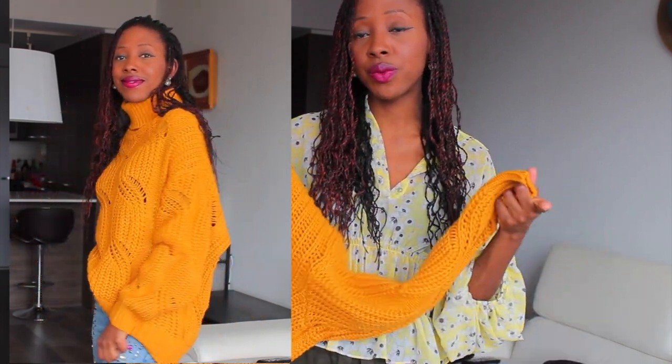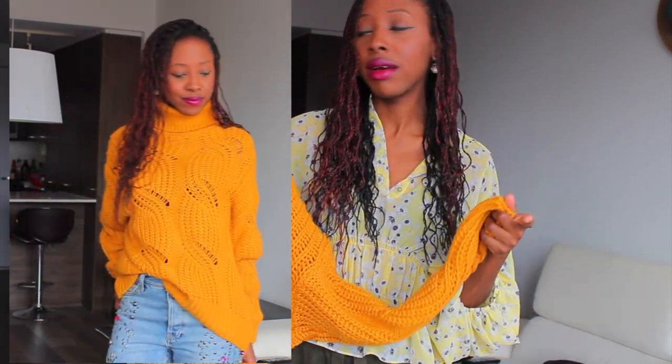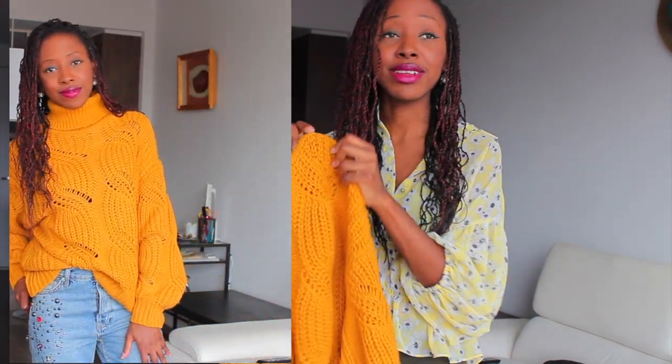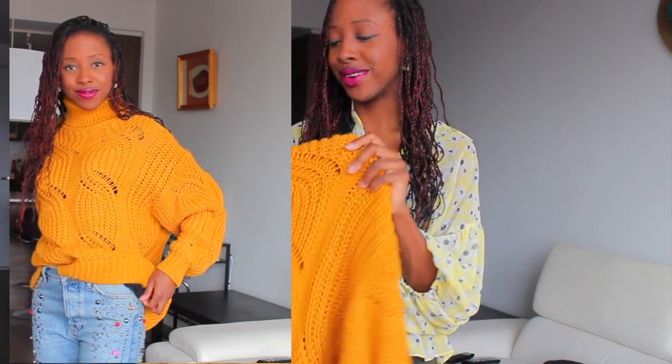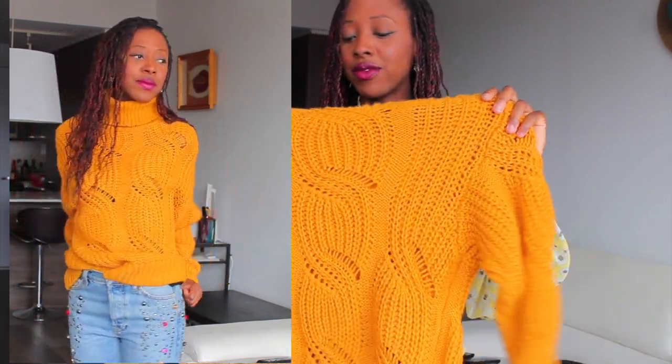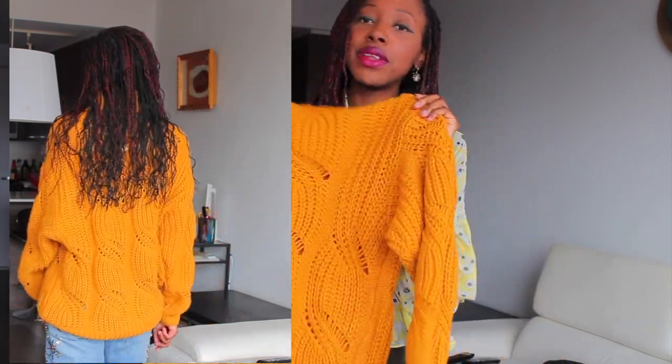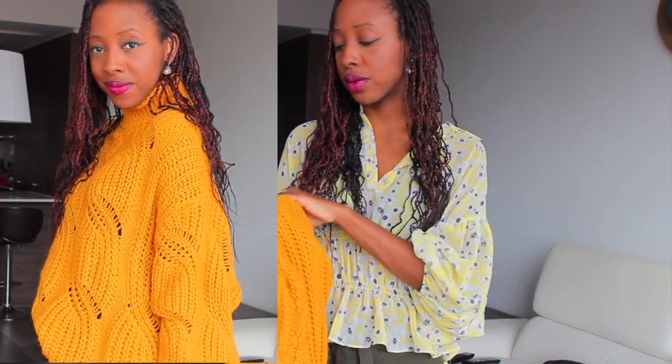Here is the kind of color that you want for your wardrobe, either in spring, probably not in summer, because it's a sweater. It's going to be a little bit too hot for the summer, but for spring or fall, I believe this is the kind of piece that you want. This is the kind of color that you want to add to your wardrobe.